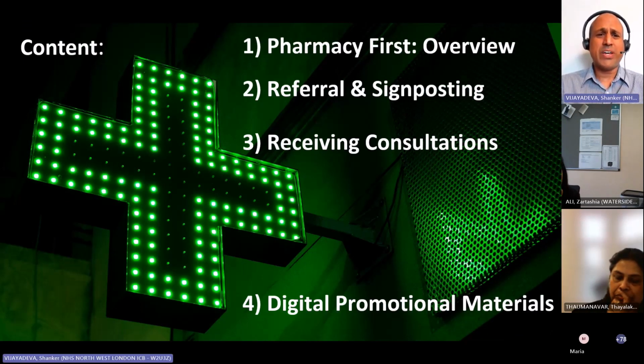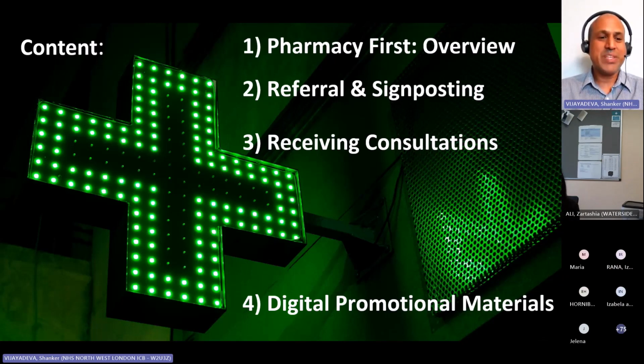So what I'm going to hopefully cover is a quick overview of Pharmacy First. More on the Pharmacy First side, but we may touch on some of the pharmacy services on the right hand of that slide. How do we refer? How do we signpost using our SystmOne? How do we get consultations back from pharmacies? And then what can you do in practice to promote this service, and where can you find stuff?